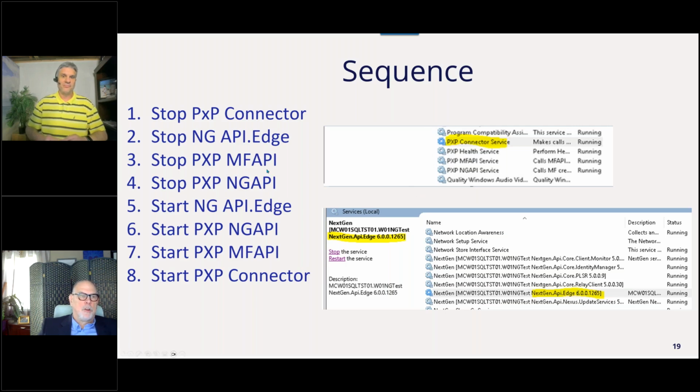So what happens if you don't go in the sequence? It may not restore the communication properly. So you want to do the sequence correctly.